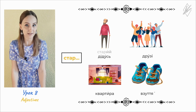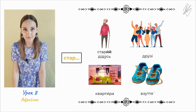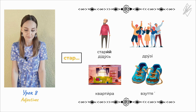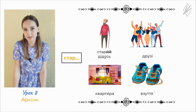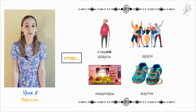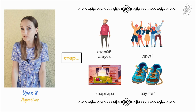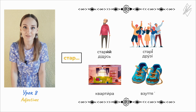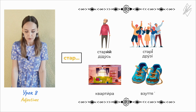Дідусь is masculine. So we would use the adjective старий. Старий дідусь. The next word. Друзі. What does друзі mean? Друзі is friends. So this is a plural word. Then which ending do we need for the adjective? Of course, it will be the ending «і». Старі друзі.